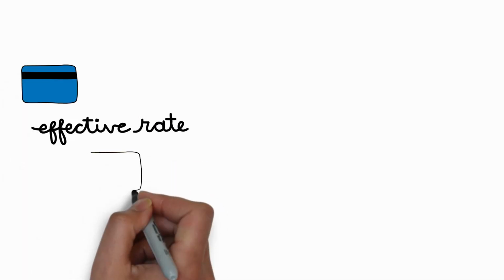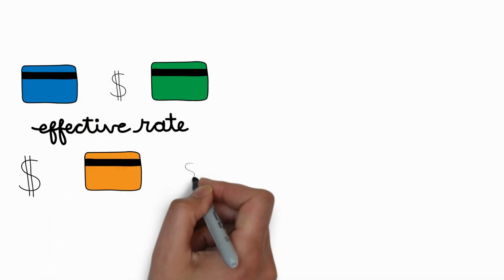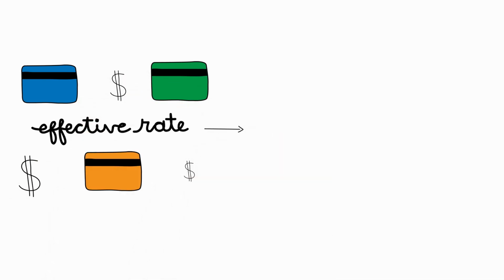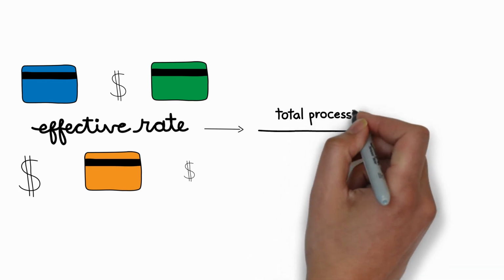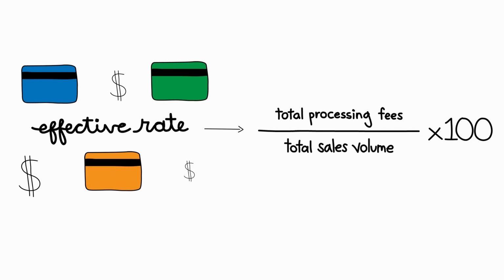Round out your research by determining your effective rate. If you're currently processing credit cards, your effective rate will give you a comprehensive picture of your overall processing costs. To calculate your effective rate, divide your total processing fees by your total sales volume and convert to a percentage. Use this percentage when negotiating with processors.